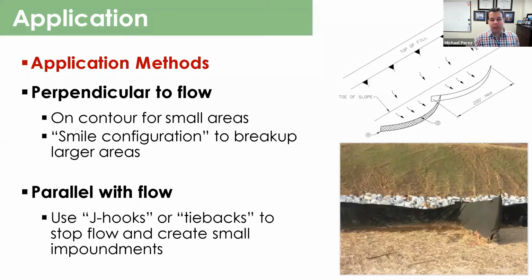The placement of silt fence is also very important. We want to make sure that our silt fence is perpendicular to the flow direction. Where possible, install them on the contour. But in some areas, you may not be able to do that. So what we can do is create what are called smile configurations or C configurations to limit the amount of impoundment you have in a single segment of silt fence.